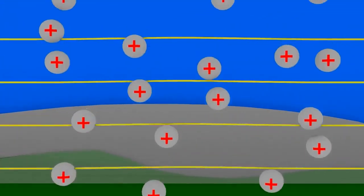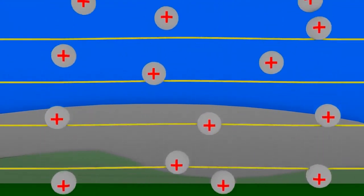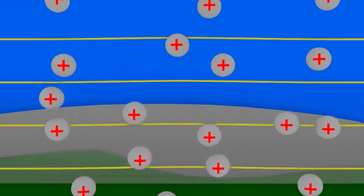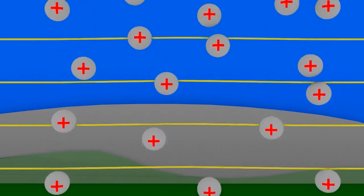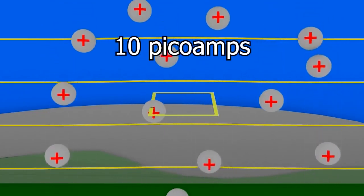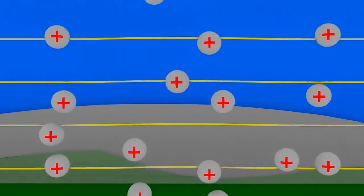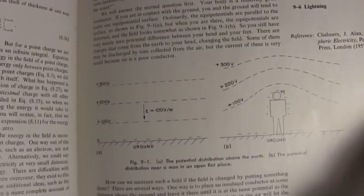What about the electric current? A downward electrical current exists and consists of positive ions, molecules or clumps of matter that have a positive charge. These ions are moving slowly toward the ground. The current density from these ions is very small, around 10 microamps, or 10 picoamps, crossing each square meter or yard every second. So in any small area, there's not a lot of power. And that's the explanation about atmospheric electricity adapted from Feynman's lectures.